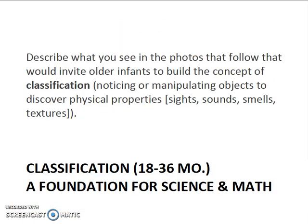Following are several pictures of multiple objects. While looking at these pictures, think about what would invite toddlers to build the concept of classification. What characteristics such as sight, sounds, textures, smell might draw the toddler to notice or manipulate the objects to discover physical properties?